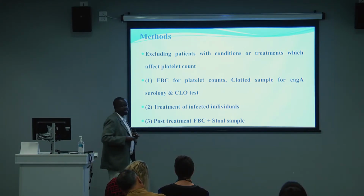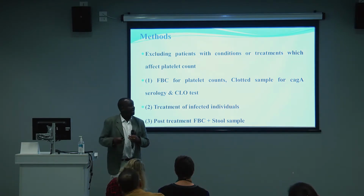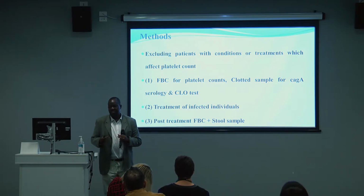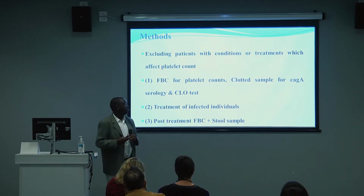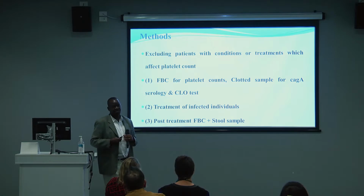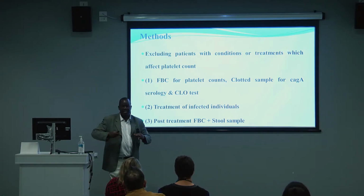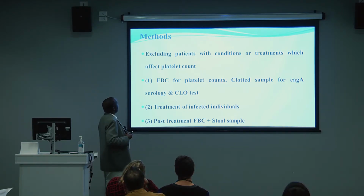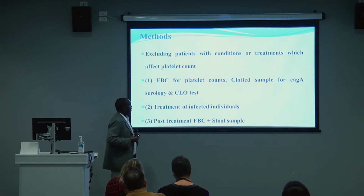So we were capturing information, like if somebody is bleeding or taking some medications. All those data were used to exclude patients who were bleeding or who came using some kind of help, who were no longer quite independent for their age. And we collected a specimen for our full blood count to measure the platelets.